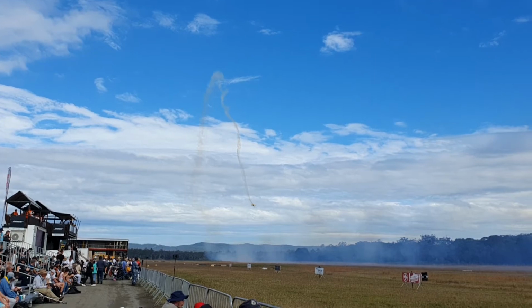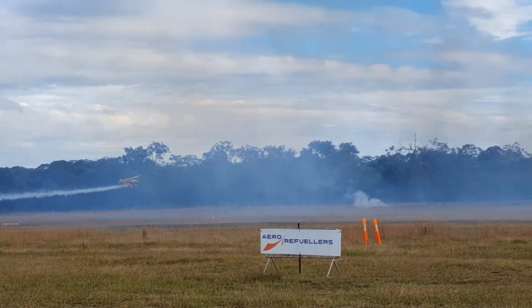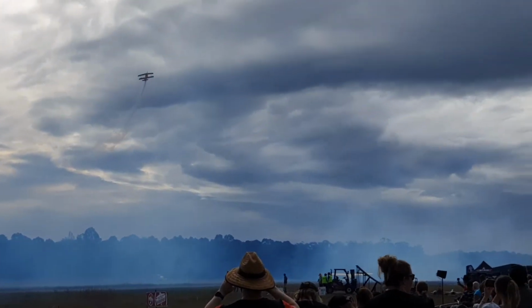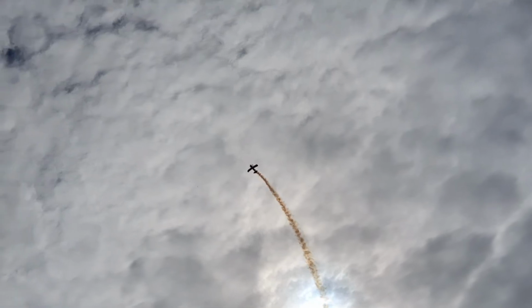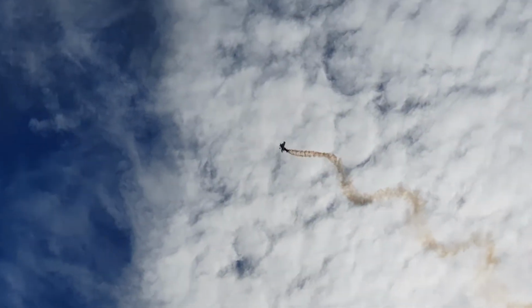Turns it back round, back in down through the smoke. Wave your hats in the air, he can see your face, believe it or not, while he's doing all this. The more excited you get, the harder he flies. Snap rolls across the top.